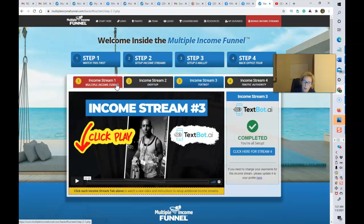And then as you go, if you're already a member of Easy One Up or TextBot, you can use this awesome funnel and just add your usernames in. If you are not a member of either one of those, then you can add them as you go, as soon as you're ready and your resources allow you. Okay, so there's lots and lots of options. So that is basically that.